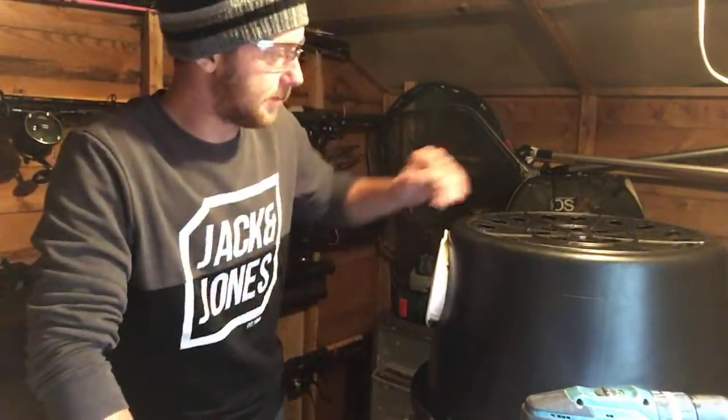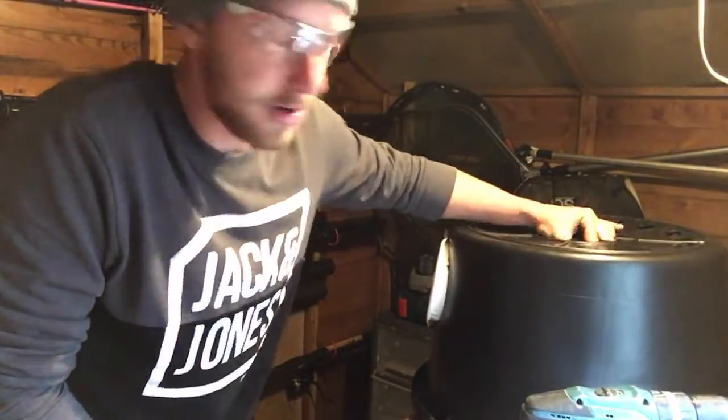The black bin's just a gorilla bin, I think. It didn't have a label on it. It just had a price. It's only £9.